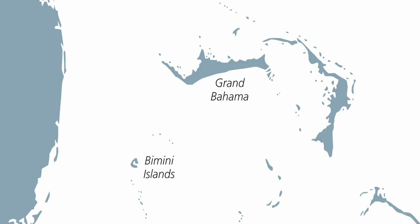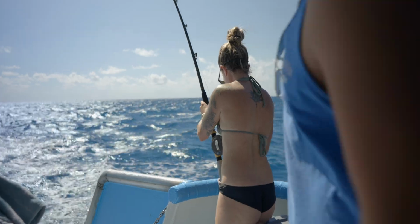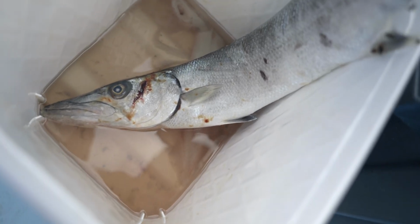And now we're going to make the roughly 15-hour crossing to Bimini, which is where we're going to try and dive with great hammerheads. And it's peak hammerhead season in Bimini right now. The crew has been trawling for barracuda, which is one of their favorite foods. So we just need the weather to cooperate, and hopefully we get some great encounters. It's hammer time.